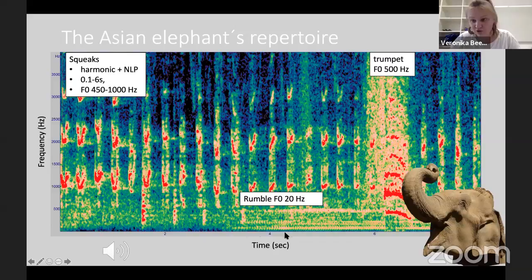where the fundamental frequency even reaches into the infrasonic range. Infrasonic means below the human hearing range, which is here. But you can also see that there is energy in the upper harmonics. The upper harmonics means that natural sounds are rarely or never purely sinusoidal, but they have the fundamental frequency, and then they have the upper harmonics, which are integer multiples of the fundamental frequency. So in the rumble, there's also lots of noise in the higher frequencies.